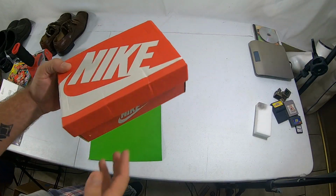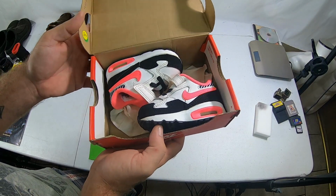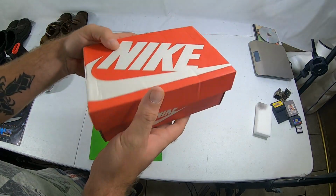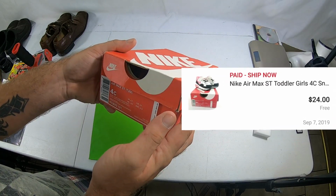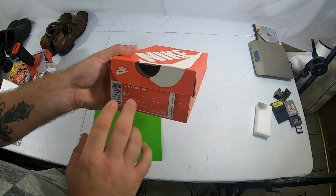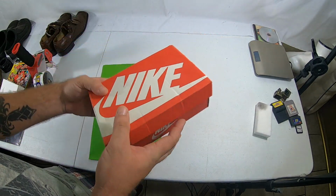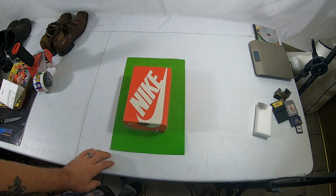Next up, we have a pair of kids Nike Air Max ST shoes. These sold for $24, and actually, this came out of a storage unit, and I had several pair of these. And yeah, this should go first class, $5 maximum in shipping.